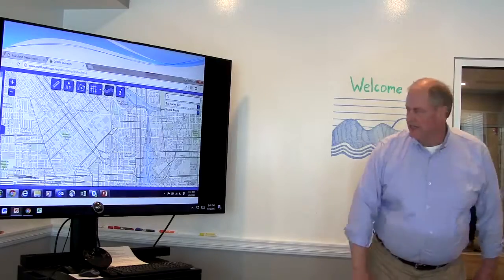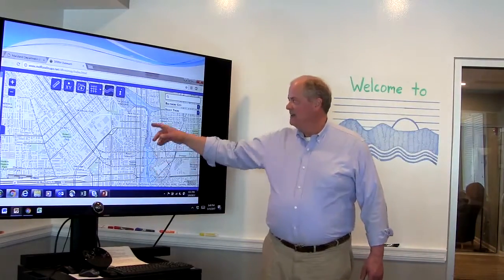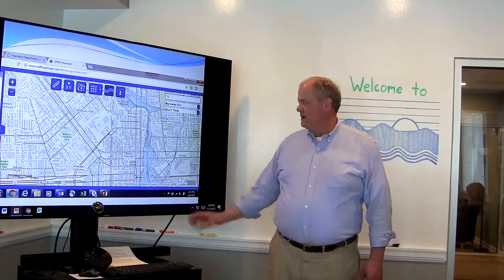And actually my son bought a house recently a little bit further up the Jones Falls, and I used this to make sure that he was outside of the floodplain. But this is very important.